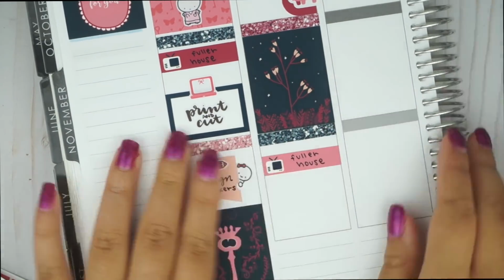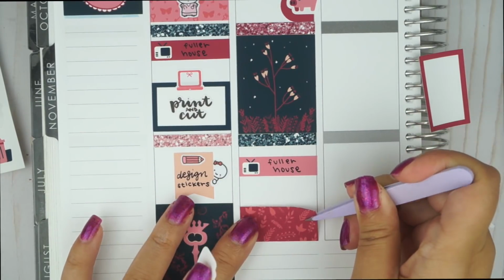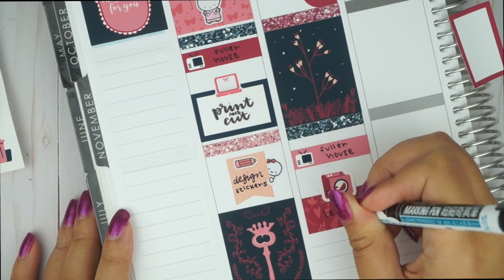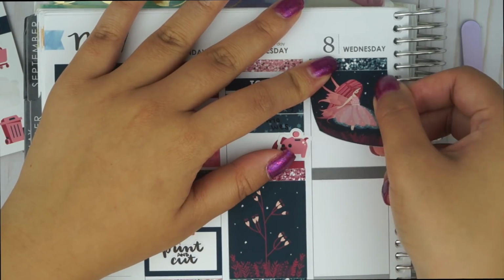To mark doing laundry, I used a large piece of washi and layered on top the washing machine icon from the kit, and I wrote on top of the pattern. The camera cut off the rest of Tuesday night, but you'll see later on that I just added a half box and another print and cut sticker.